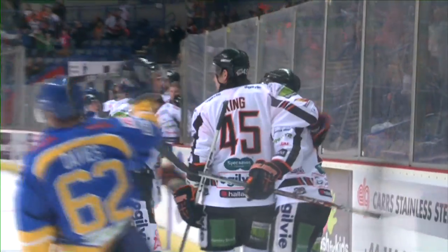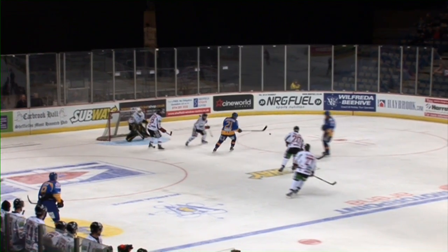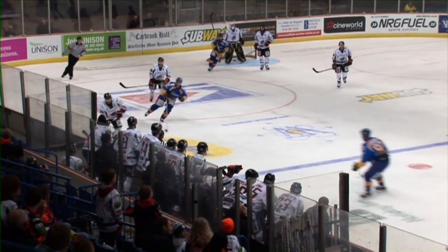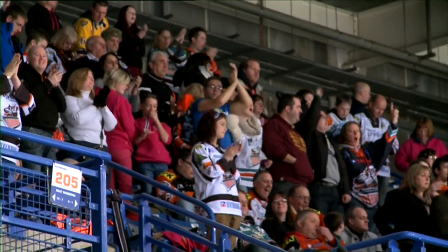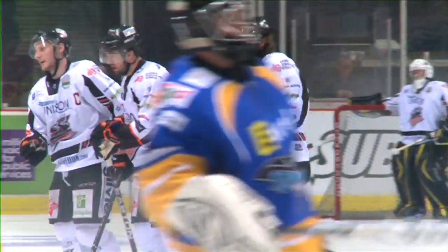Now into the final session, and was there going to be a dramatic finish? Empty net situation, the Stingrays were gambling, but it wasn't to be. Into an empty net for Luke Fulgham, Huttle getting one assist, and Jeff Woolhouse with the other, who also posted a 30-shot shutout. Final score, Sheffield 3, Hull 0.